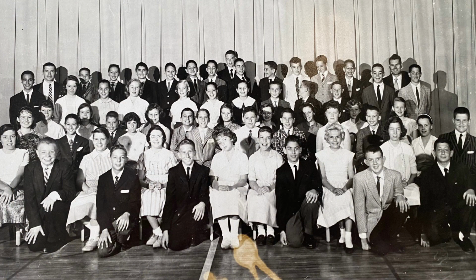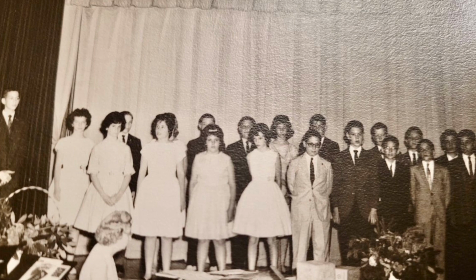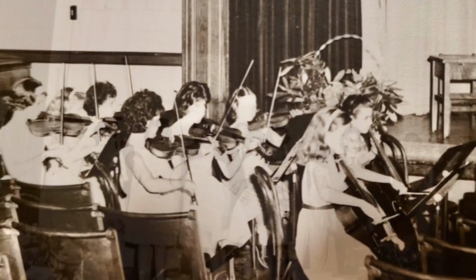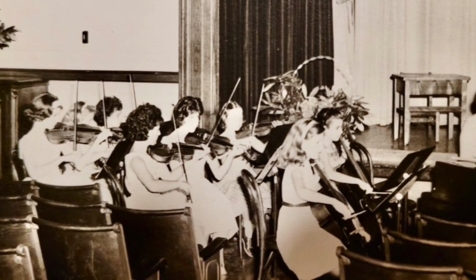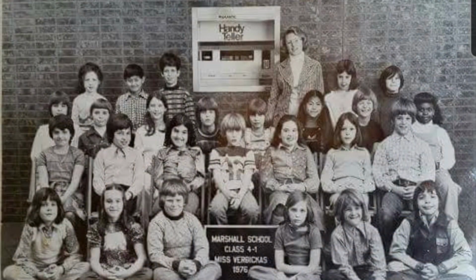Here's a grade 6 photo from 1959. 6th grade graduation photo in 1962. Here's the student orchestra, also in 1962. This is a 4th grade class in 1976. They took a field trip to the ATM.